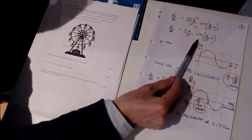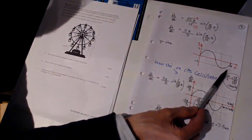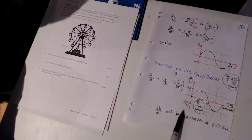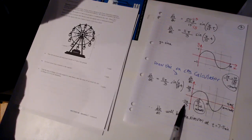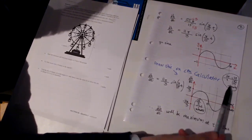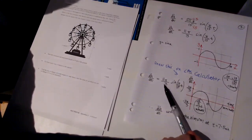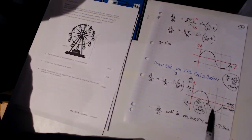Well, it's a sine graph. So y equals sine x, that's a typical sine graph. And from your typical sine graph, you can put in 11 pi on 3, which will give you 11 pi on 3 and negative 11 pi on 3. And the pi on 15 will give you a period, like we saw before, of 30 minutes. So that becomes 30 minutes. So the graph of dh/dt equal to 11 pi on 3 sine pi on 15t is actually that.